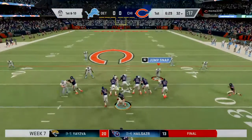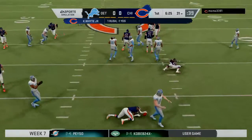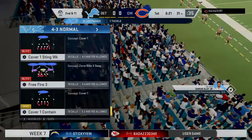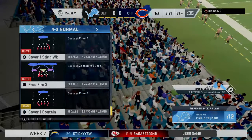From the 32 now, here's first and 10. They will run for the first time here with White. And he is met in his tracks behind the line of scrimmage. It'll be a loss of 1, and that'll bring up a 2nd and 11.